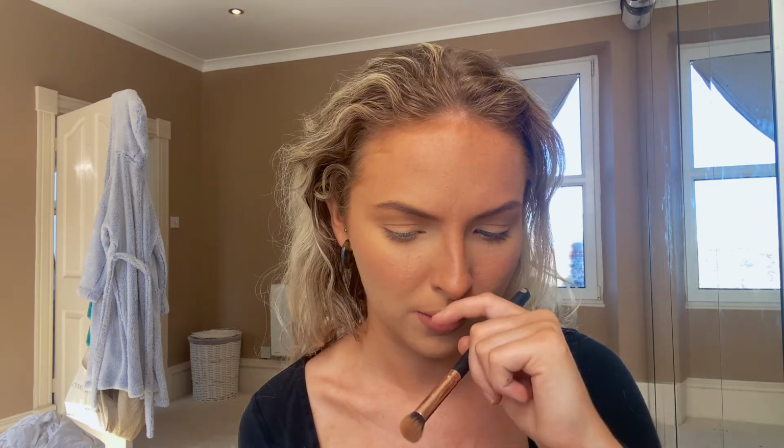I will usually match my lips, to be fair, if it's like a muted colour. So if I'm doing pinkies, I will literally just take a pinky shade. The only other thing I will do is take a pale, yellowy, creamy shade and just put that on my eyelid because I think it just makes my eyes pop.